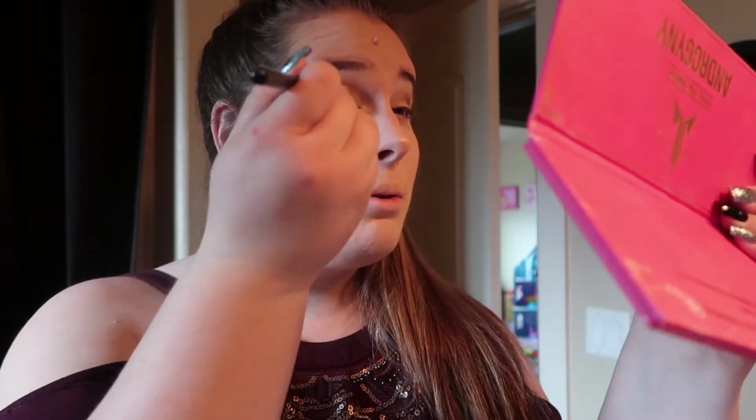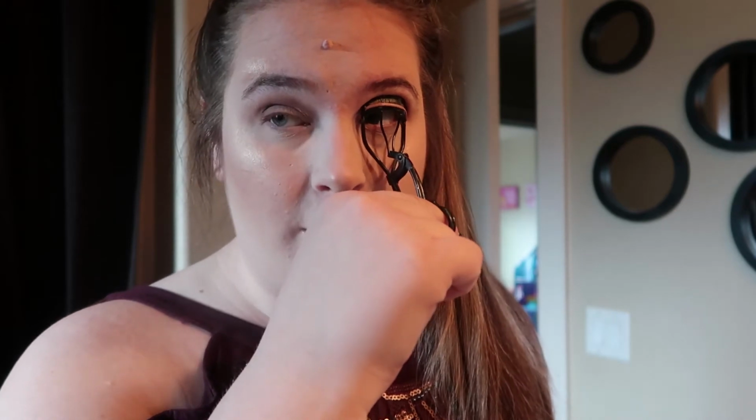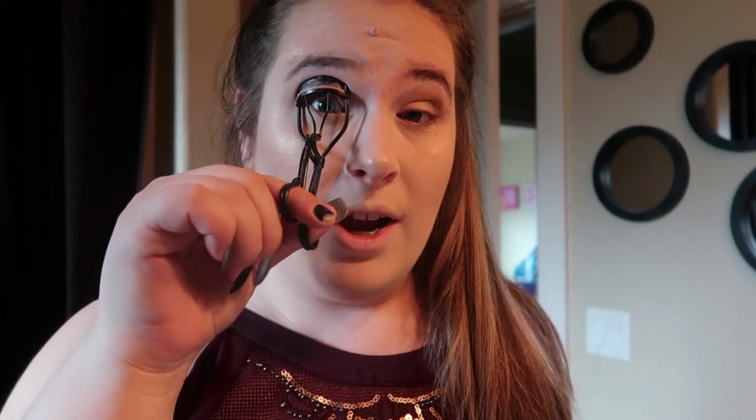I like it. I'm gonna take my eyelash curler and curl my eyelashes. And it could be any eyelash curler. This one is probably a couple years old. I don't even know what the brand of it is.